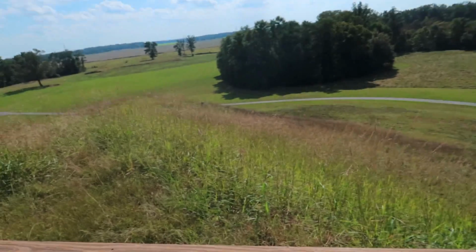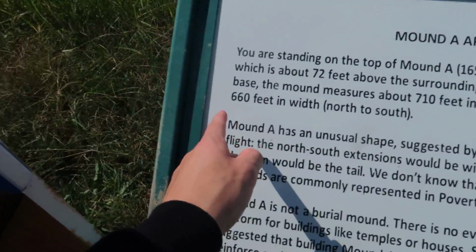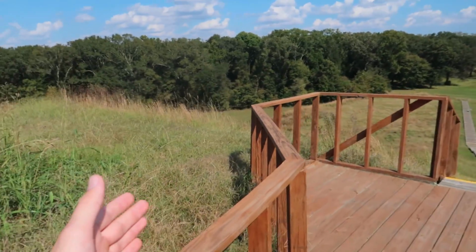To give you a little bit better feel for the scale is how massive this thing is. The base of the pyramid is about 760 feet, and of course they were squares, so that's 760 feet in every direction. This huge mound of dirt, its base is about 710 feet by 660 feet, so it's just a little bit smaller than the pyramids, and that is how massive this place is.